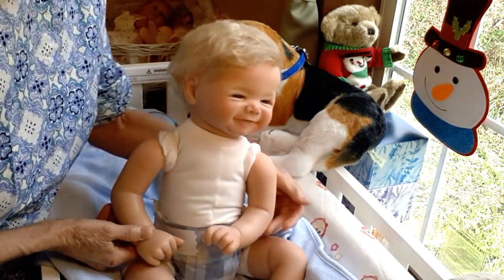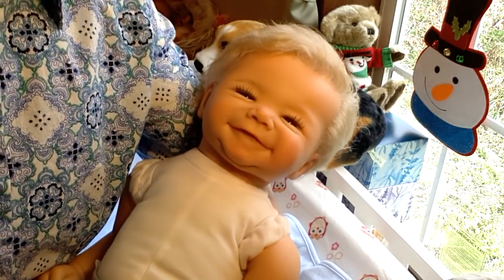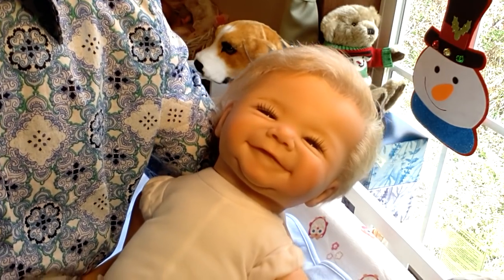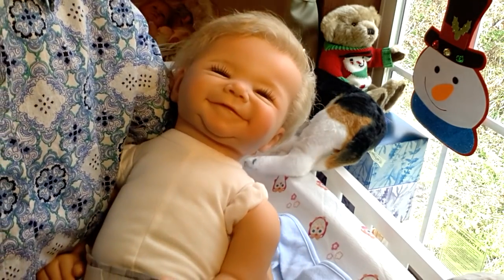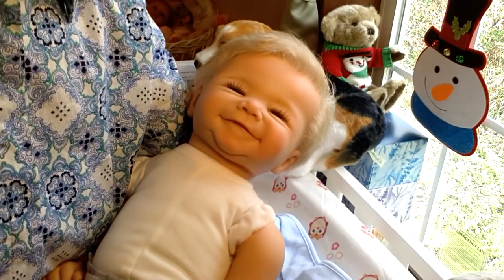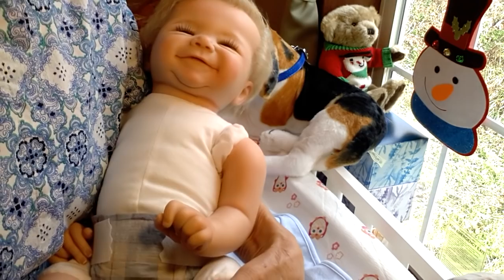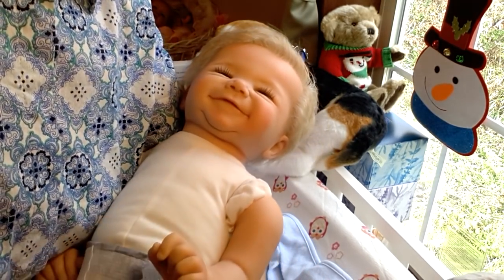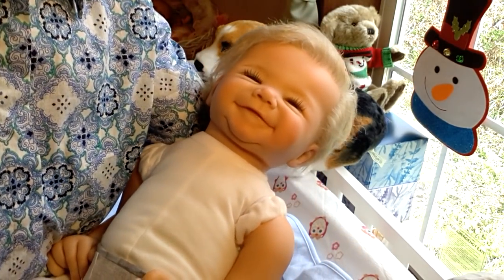And he's got beautiful green eyes. I don't know if they're going to show up on the camera, but they're just the prettiest color green. And he's got the cutest smile, and I fell in love with his smile a long time ago on this kit. And I never thought that I would find one that was painted suitably for me, because I really like the natural look of painting in my babies. And so when I saw him, I just thought, he's the one.